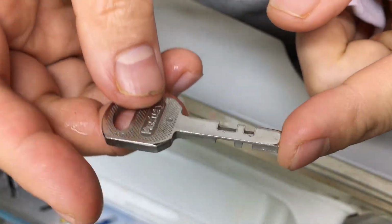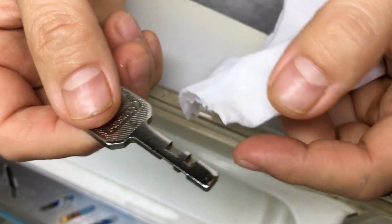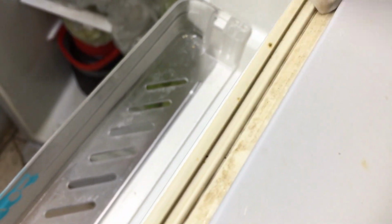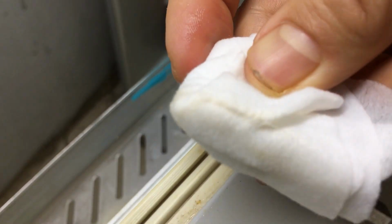The key has a wide end and a narrow end. We can change it according to our needs, so that no matter how narrow the place is, we can clean it. Similarly, there are some gaps in the house that are very difficult to clean. We can also use this method to clean it. Whether it's a refrigerator gasket or a window, you can clean it very quickly. You don't need to buy any other cleaning tools. Isn't it convenient?